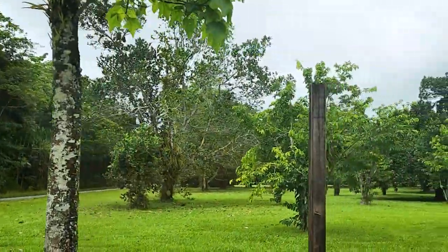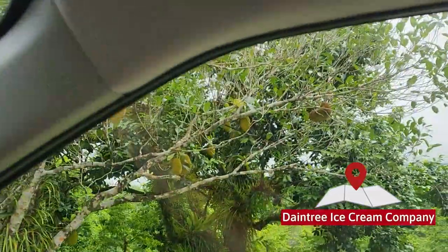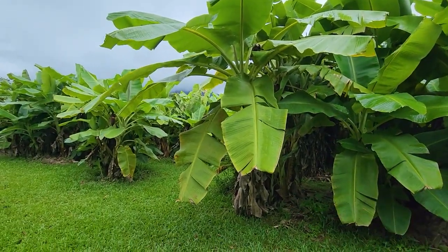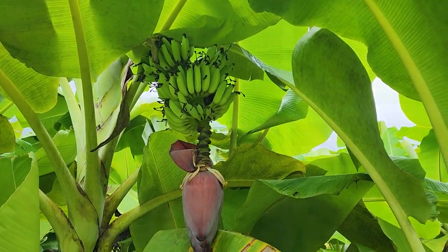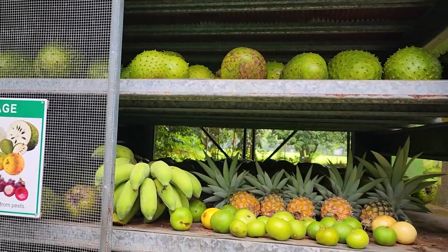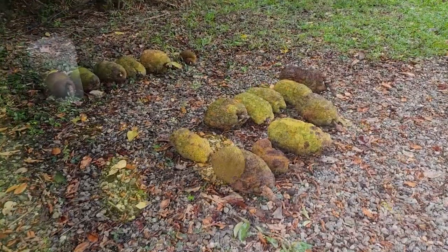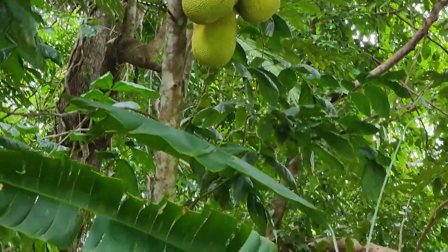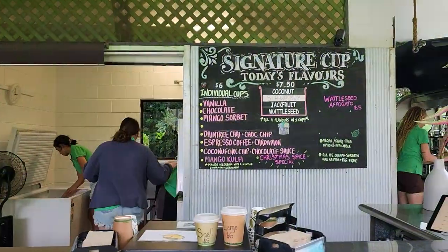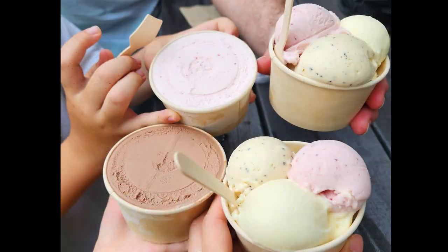This is the first time I've visited a tropical orchard. This is the first time I've seen a jackfruit tree with jackfruits hanging on it, and banana trees with bananas on it. It's a whole new experience for me, and I think it's very interesting. So we tried their tropical fruit flavoured ice cream, but I'm not such a big fan of the jackfruit flavour. My mum and dad loved it though.